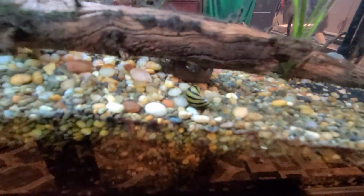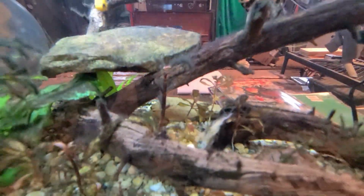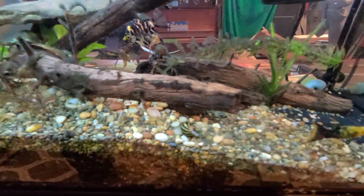I don't know where, there he is. The nerite fell right there, which is going to be really nice because these nerite snails, you can see on that log, they eat all that black hair algae or the black beard algae right off the log and everything else. So that's why I'm throwing in another one of them.